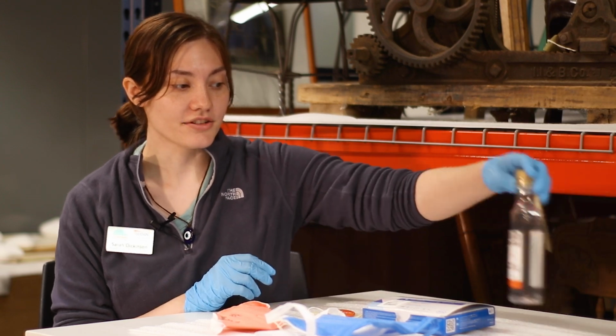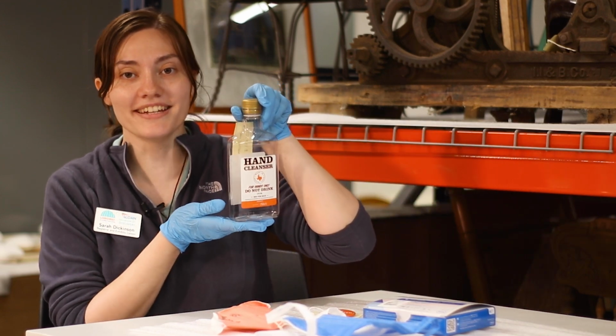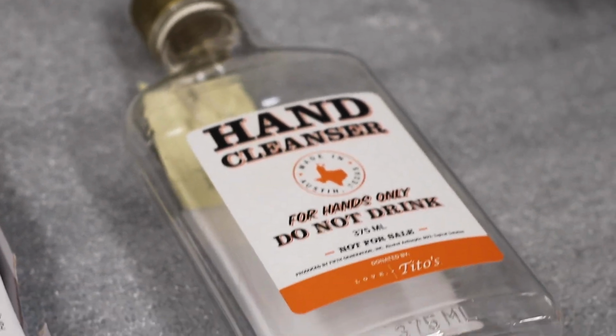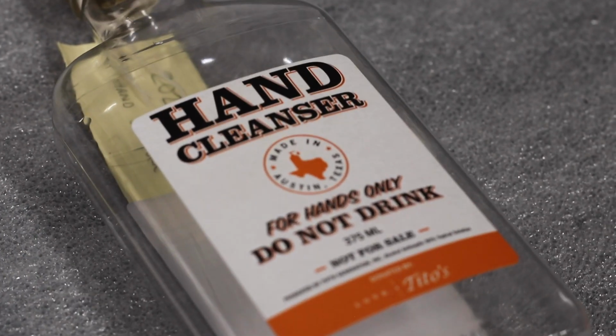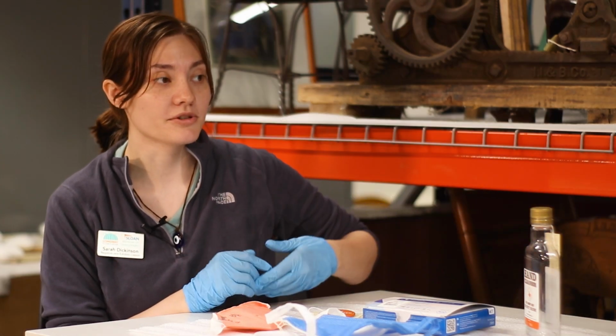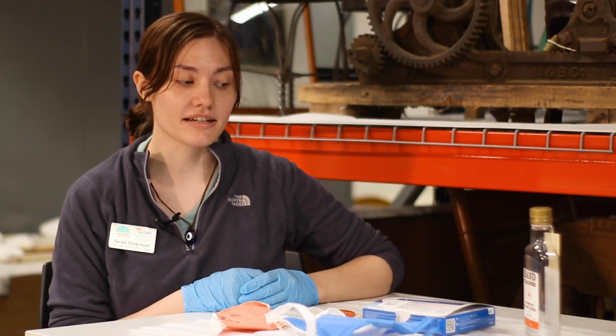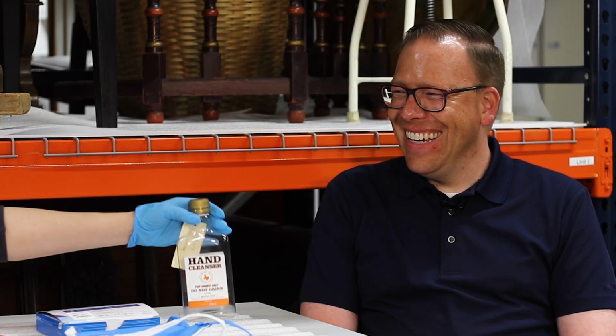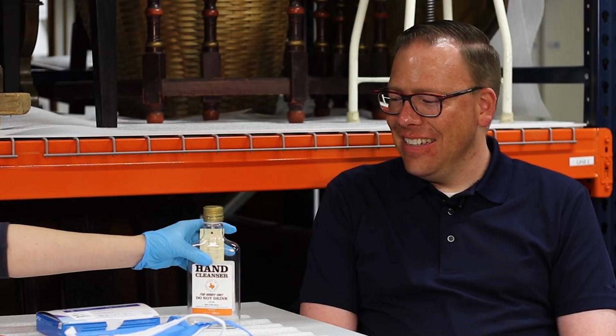So we have a little bottle of Tito's hand cleanser. Don't know how many people remember, but during the pandemic, there was a shortage of hand sanitizer. And so a lot of companies, especially companies that made alcoholic products, would swap to making hand sanitizer. And it says explicitly, for hands only, do not drink. That was a different type of alcohol that people needed.